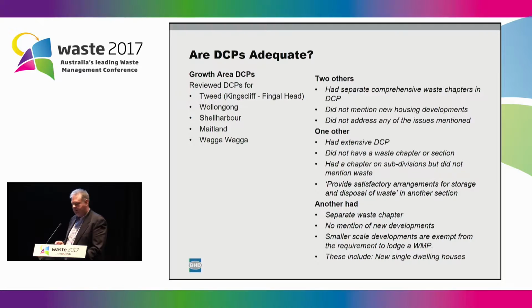So let's look at the others, and they will remain nameless for obvious reasons. Two of them had separate comprehensive waste chapters in their DCPs. That's great. They did not mention new housing developments at all, and they did not address any of the issues mentioned. Another one had an extensive DCP, but it didn't have a waste chapter or a section on waste.